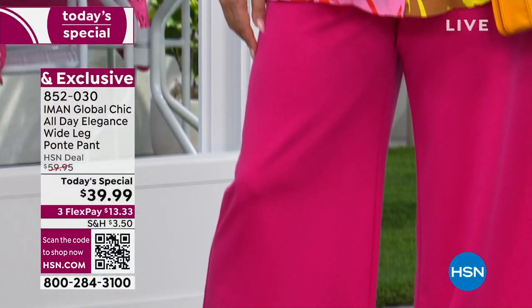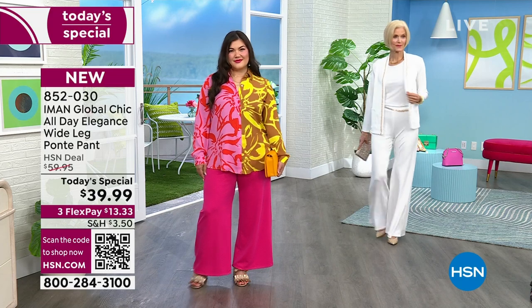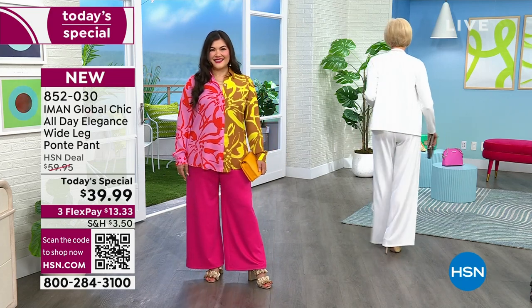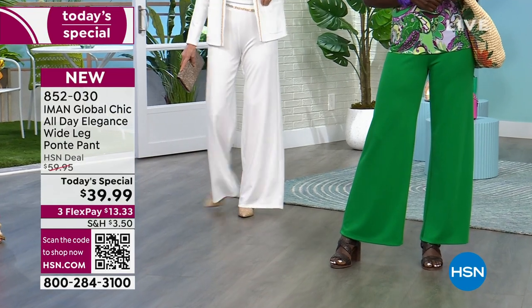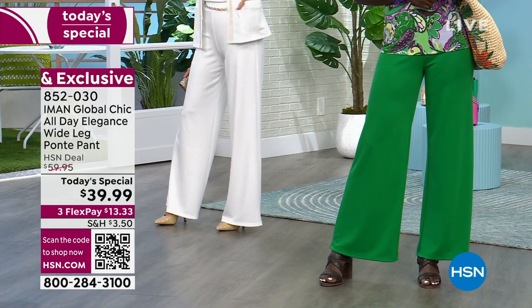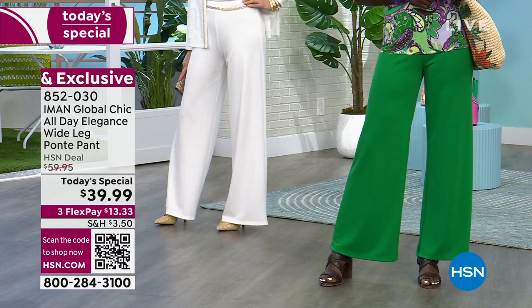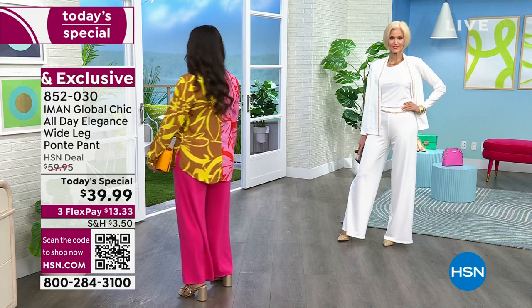People hear wide leg and they think, oh, it's going to make me look big. No, it's actually the opposite. And these are pants that are going to be appropriate for church, for the cruise, for the boardroom. You're going to take these to the beach and pop them over your swimsuit when you go for those little evening cocktails. Maybe it is brunch with the babes. Maybe it is dinner with your honey.